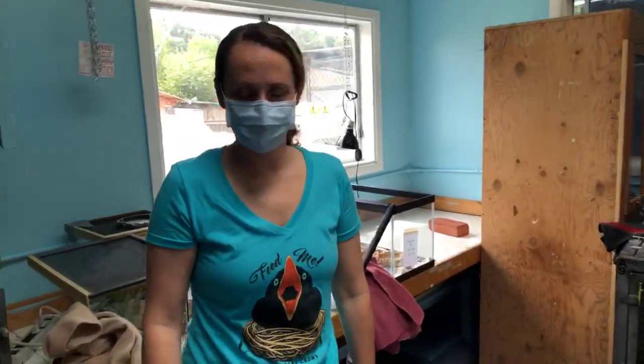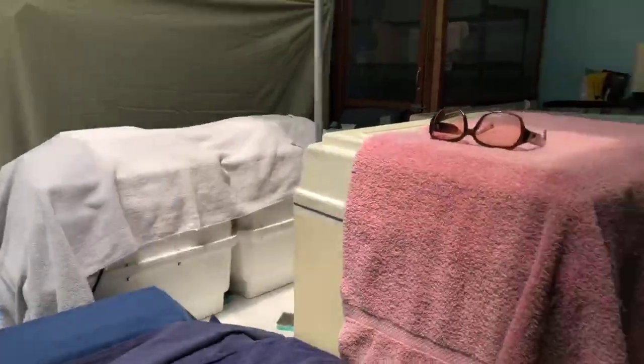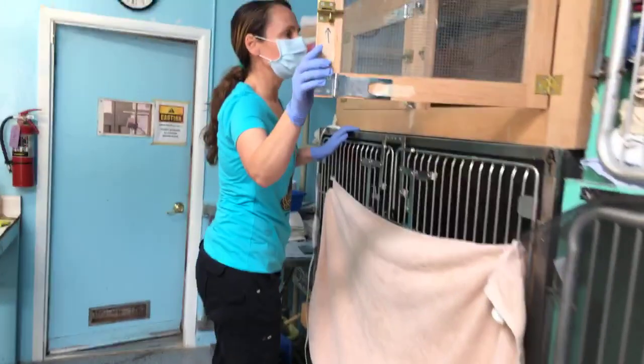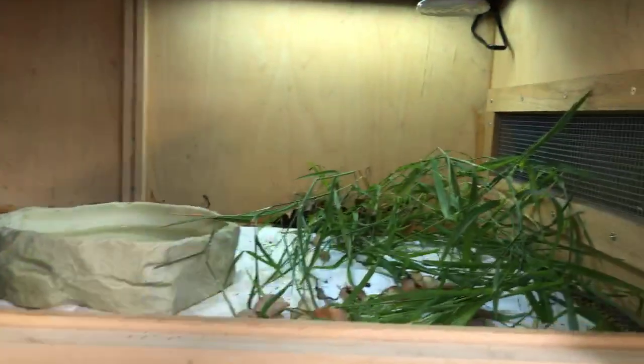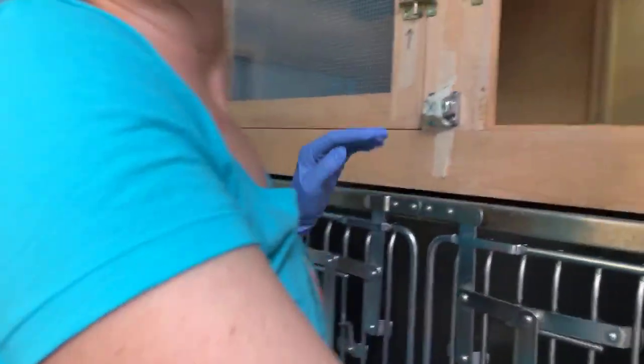Wow. We have one more gopher snake. We're not going to soak him. He's been here a little longer, but he also can have an eval. He is nearing release. Do you want me to grab him? Might hear a rattle from this guy. Could you hand me a glove?